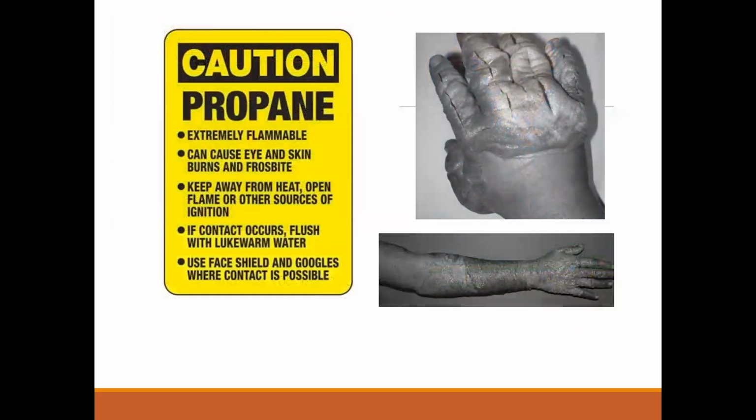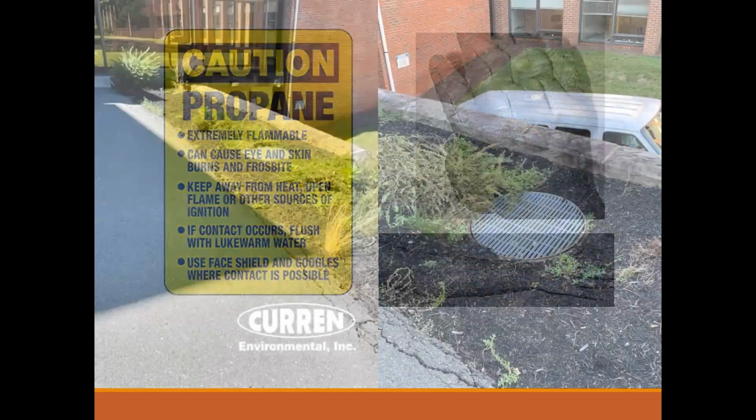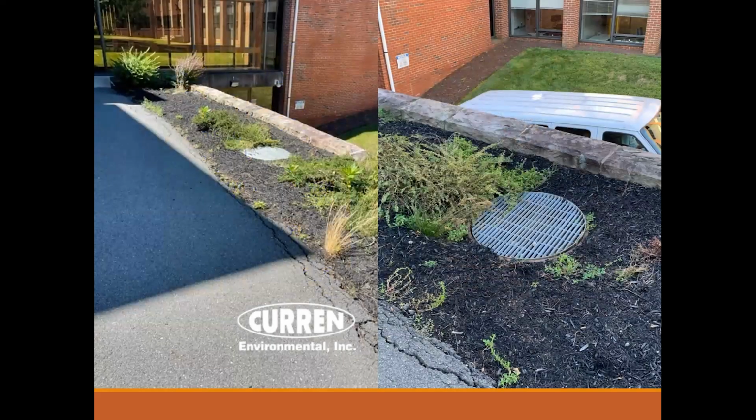Why do the propane companies not want to mess with the old propane tanks? It's dangerous, man. You could really cause harm to yourself. Case in point, this was a school. It's one of our clients, and they had a propane tank for emergency generators. They stopped with the propane and went with natural gas, okay? They had a bunch of propane in it.